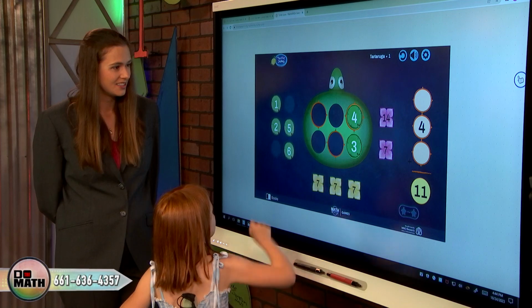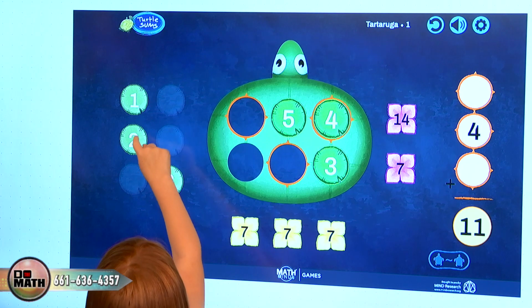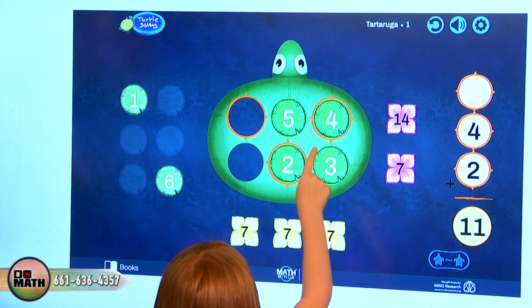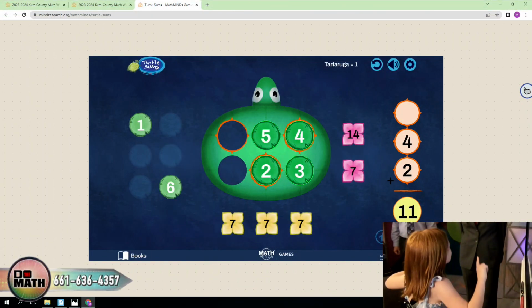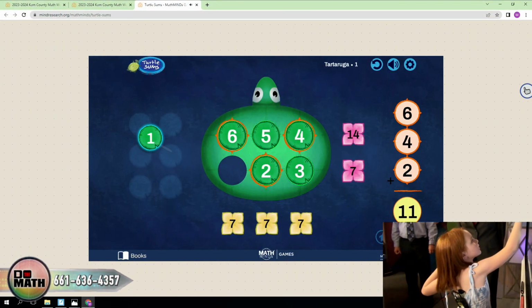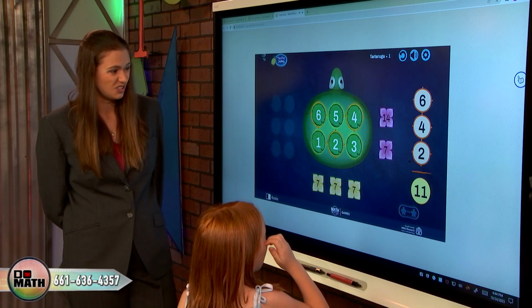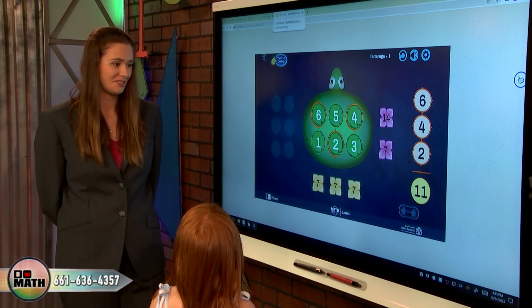And then if we put 5 right here and 2 right here, that also equals 7, because 5 is 1 more than 4, and so that number can be 1 less than 3. And then all we have left now is 6 plus 1, which also equals 7. All right, let's double check if it works horizontally. Oh no, because 1 plus 2 and 3, does that equal 7 altogether? No. Oh, we gotta try it over.